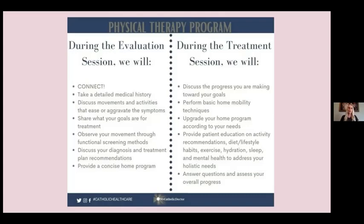So what else that we'll do is, like we talked about, we'll discuss your goals. I want to hear about what makes it better, what makes it worse. Like, that gives me a lot of information on what exactly is going on for you. I'm able to watch you move, and there's a number of functional screening methods that we go through to see what part of things are going well and what's not working as well, and then being able to address that really specifically for you. And from all that information, we're able to come up with a PT diagnosis. So what's going on for you in terms of your musculoskeletal system. And then we make a treatment plan recommendation for you.